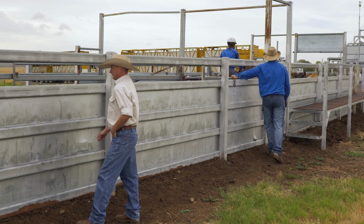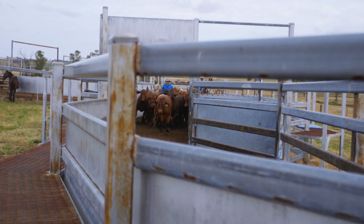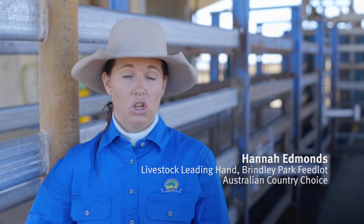If the whole setup is built right and we don't have any trouble loading the cattle, everything normally goes 100% smoothly. The cattle walk on as quietly as anything. There's that natural flow. They're not going to turn around and fight, and therefore made me feel a lot safer.